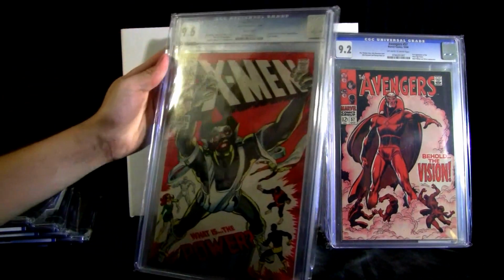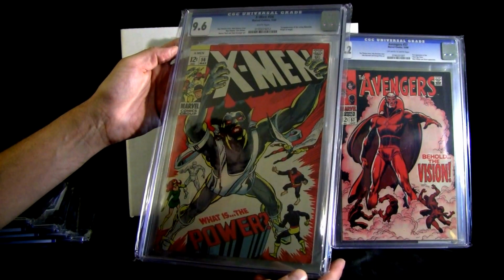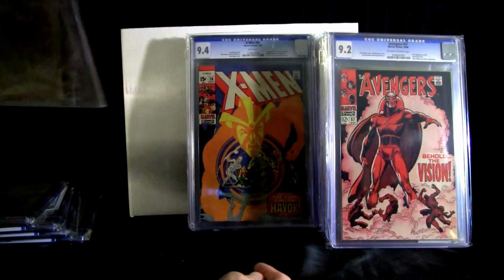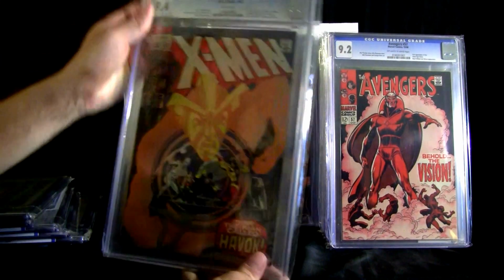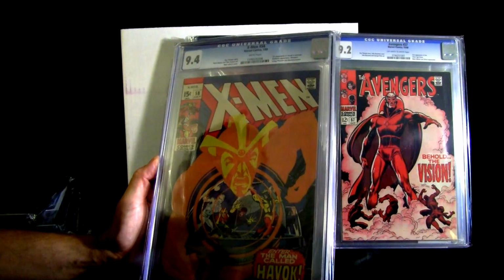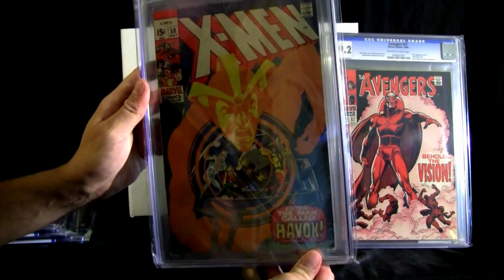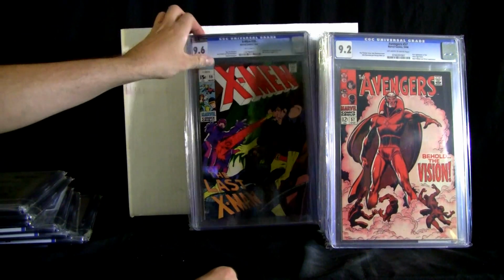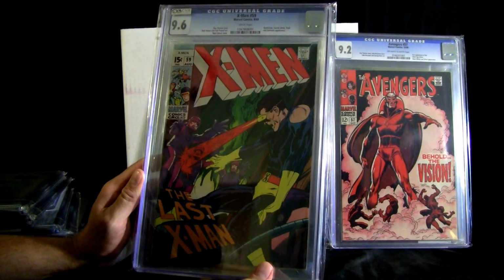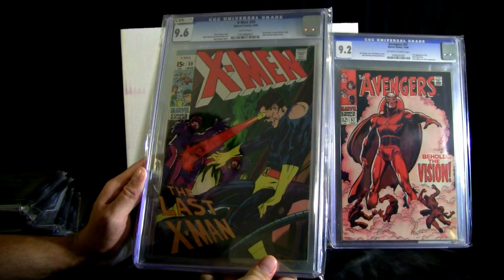Okay, X-Men number 56, 9.6 white pages. Again, Neal Adams cover and art. Gotta love the name Neal Adams. X-Men number 58, 9.4 white pages. First appearance of Havoc in costume. Awesome cover. Nice key. All right, X-Men number 59, 9.6 white pages. Love the Neal Adams cover, and it's Neal Adams art also. Yeah, love that cover.